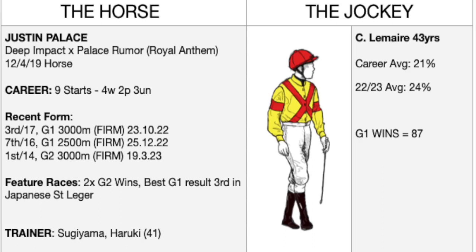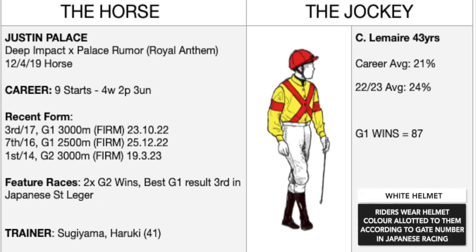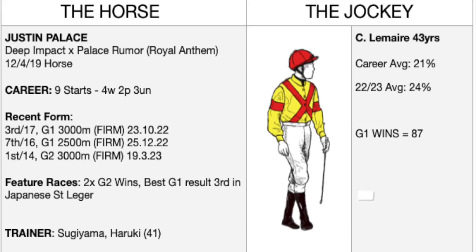The big change for Justin Palace is his weight. He was 452 kilos when he contested the Japanese St. Leger. When he started the Hanshin Daisho 10 about a month ago, he weighed in at 472 kilograms. That's a bit of growth.